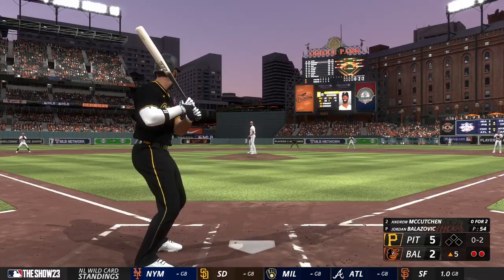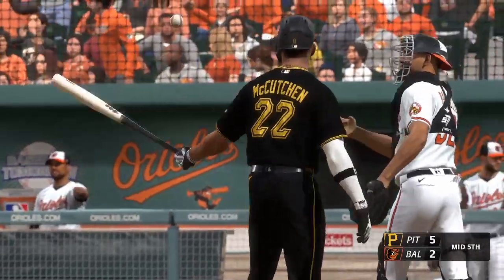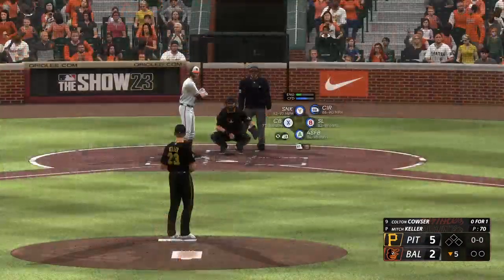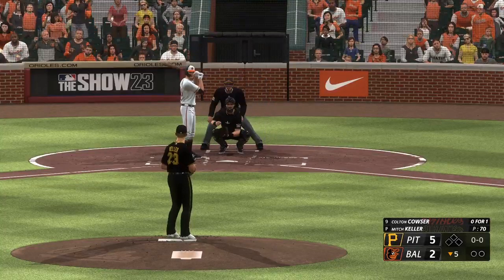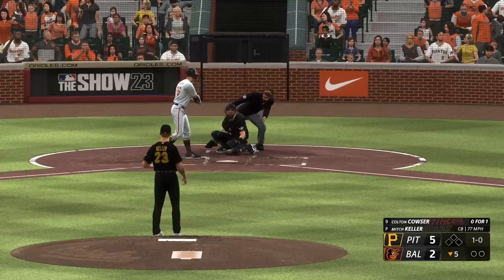The 0-2. Swing and a miss, and he is down on strikes for the 3rd straight at bat. Bucks no doubt. And welcome back. Leading off, the center fielder, Colton Cowser. The pitch. Good eye right there.